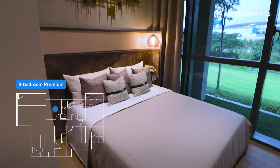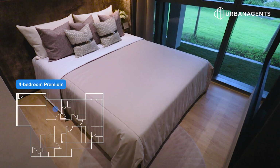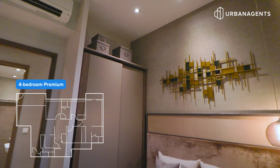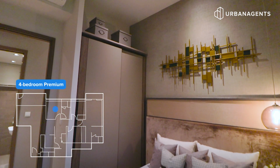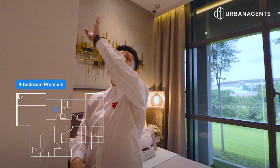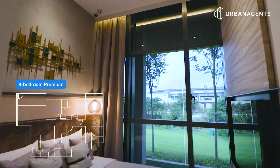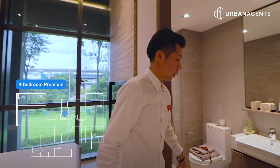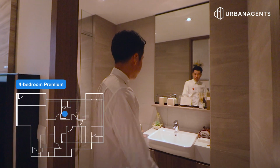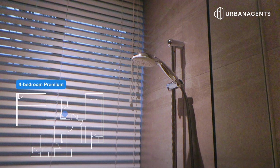So this room is the junior master with ensuite bathroom. Provision for this bedroom, vinyl flooring nicely done up. Wardrobe, very sturdy, very solid, with drawers below, accessory drawers built for you. On top, you can put your luggage. Of course, air conditioning will be provided. Full height window, and this is the attached bathroom. Very comprehensive. Basically, it will provide you everything. The storage below, the sink, the mixer, the shower head will be provided.